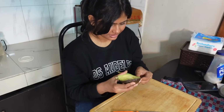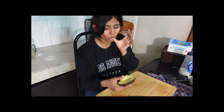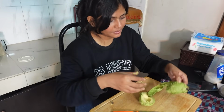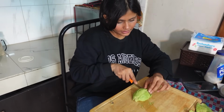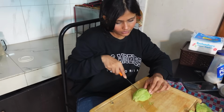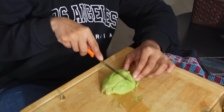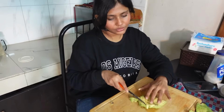I think it tastes like nothing. Zero flavor. Why is it so expensive? এখন চামড়াটা খাবো। Maybe like this. Just and ultale. Yeah, looks good.